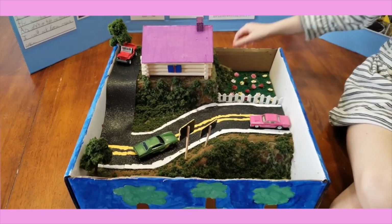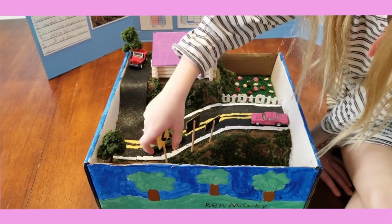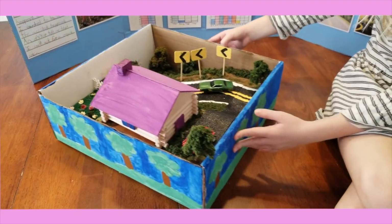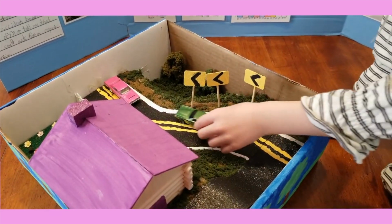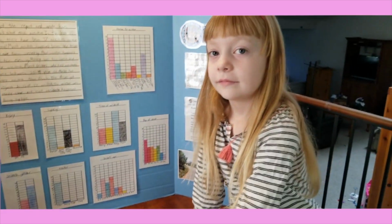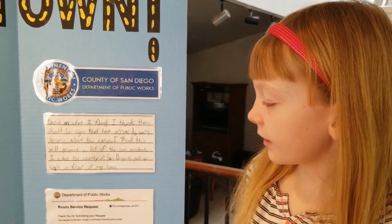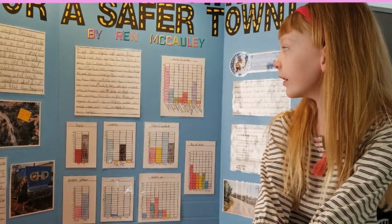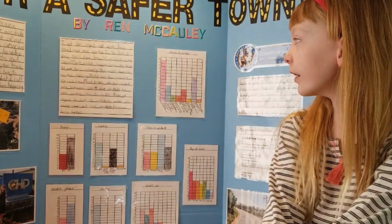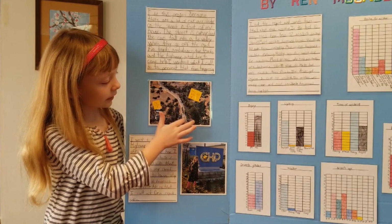Using her realistic model of the road near her house, Ren concluded and demonstrated that signs in front of her house to warn the drivers of the curved road would be helpful. Finally, she wrote a letter to traffic engineering in her community with her recommendation. With all her in-depth work, I feel that Ren's project, Slow Down for a Safer Town, deserves the JCS Epic Award.